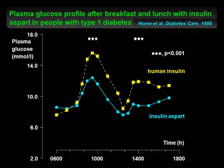When we looked at the proof of concept in a phase 2 study, back now some 15 years ago, you can see here's the glucose profile for human insulin with a notable excursion in type 1 diabetes, really to quite unacceptable levels, double normal peak postprandial levels after breakfast, halved with the rapid analog. And the reason you can't get perfect control here is simply that you'll see you're already hypoglycemic at the end of the night.